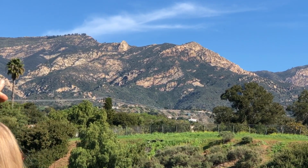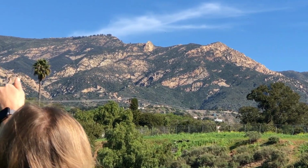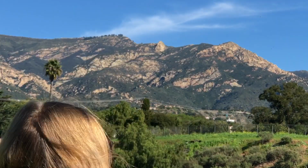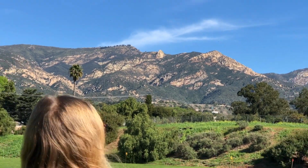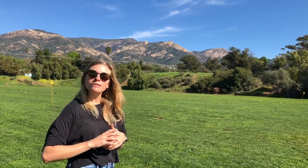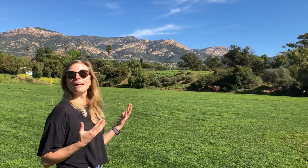And then just beyond that, the hill, or the mountain with all of the trees on top of it, is the highest point in Santa Barbara, La Peak. La Peak is at about 4,000 feet above sea level. Right?